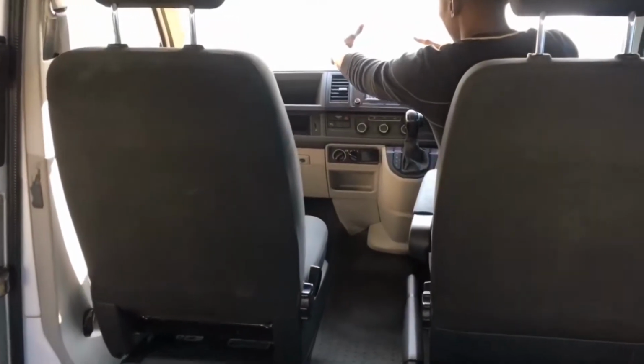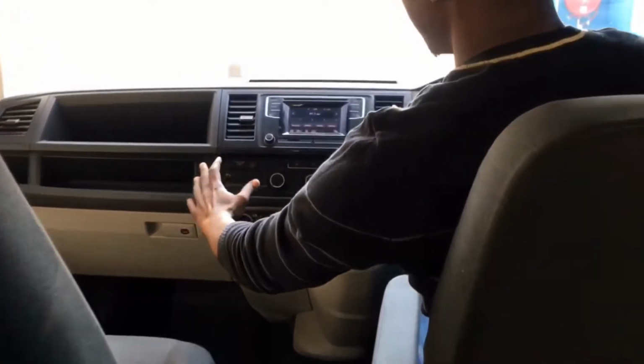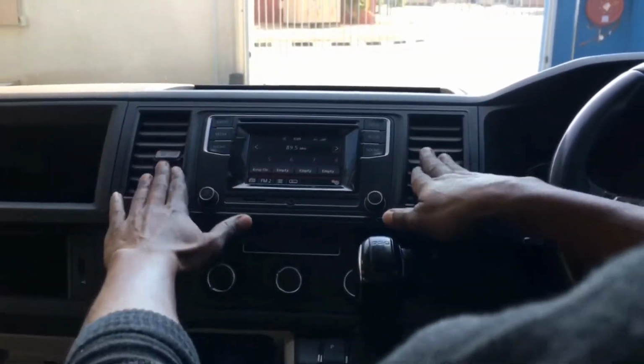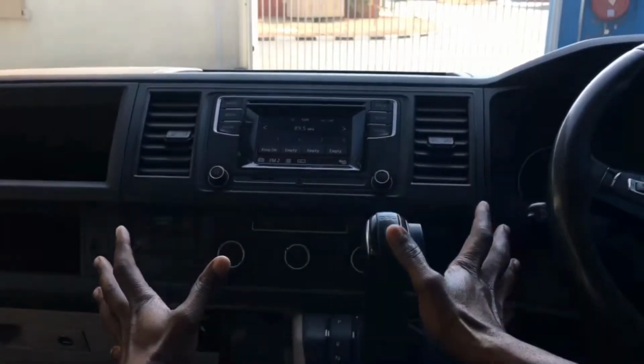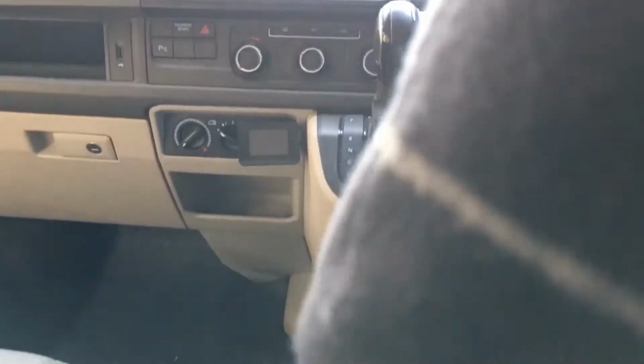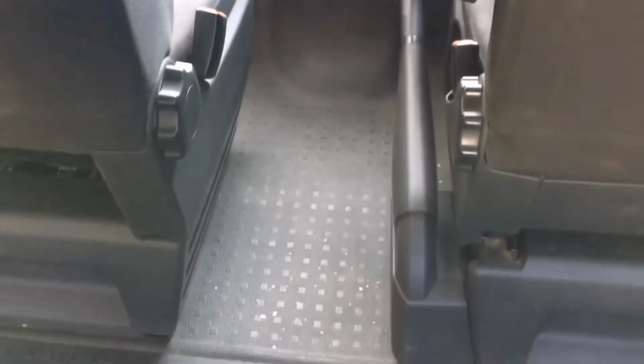The dashboard really flows quite nicely. You can see everything is intact. You can see the vents, the way they are made, they really look nice as it flows down, coming to the gearbox lever as you come down to the handbrake. So the handbrake is right here. I like the handbrake, really quite good.